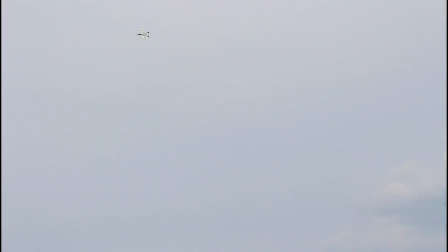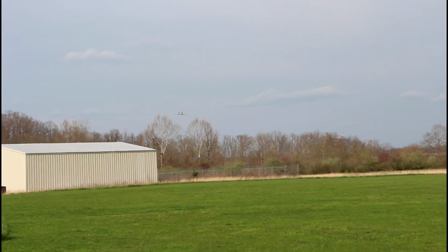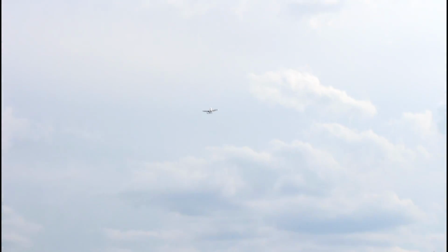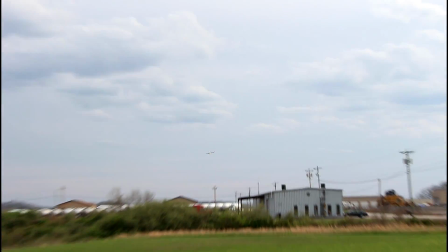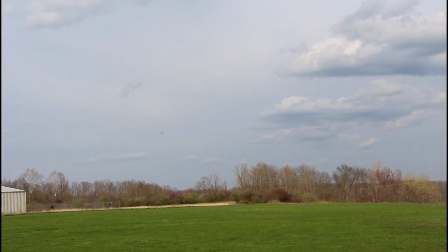Let's do a full throttle pass. You ready? Oh yeah, this is kind of like nose into the wind. Here's full throttle, and we're just gonna cook it right by us. Safe off, AS3X always on. Let's bring it around. We're gonna go full throttle pass this way. Full throttle out of that climb. Horizon says 100 miles an hour. I believe it. I believe it.